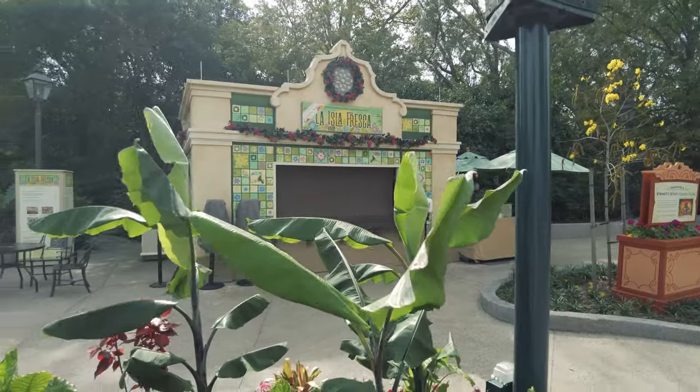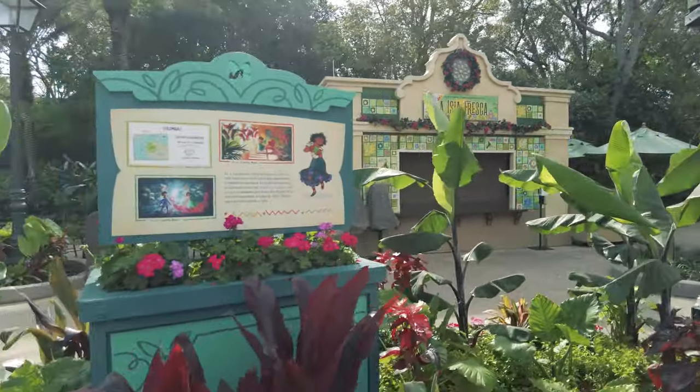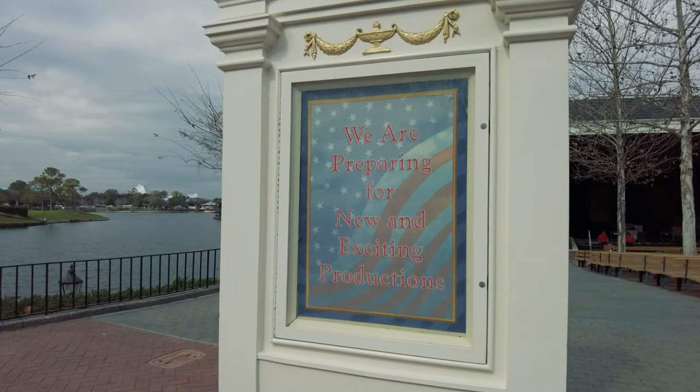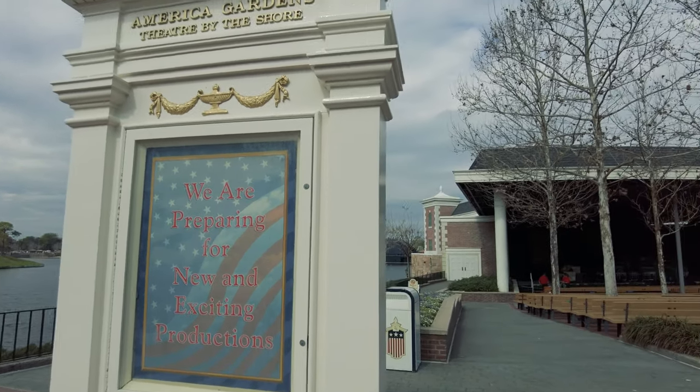But this sign back here says that it's La Isla Fresca. Either way, it's some really cool designs out front. It's a nice atmosphere, more like a tropical vibe to it, and I dig it. I can't wait to eat some of these delicious empanadas or any of the other cool stuff that they have going on over here.